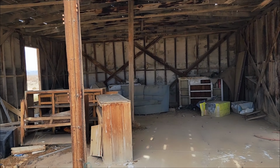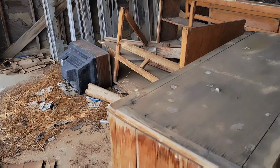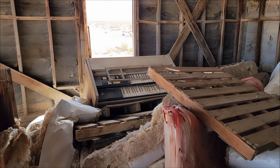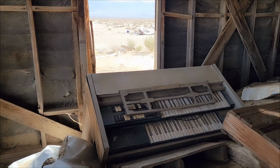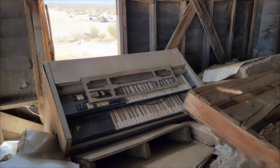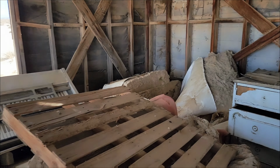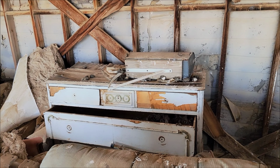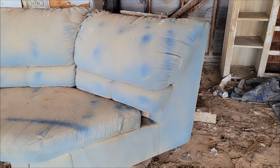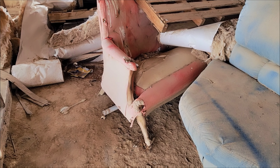All right, let's see what we got here. We got an old tube TV. Wow, look, a piano. It's more of an organ, I guess, an electric organ. That's funny, because once you start finding one, you start finding them all the time. You can tell this is really old vintage furniture, though. Part of a sectional. Look at this old chair, guys. It's definitely seen better days.